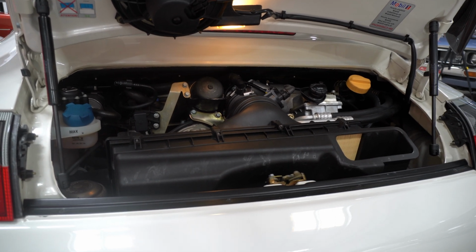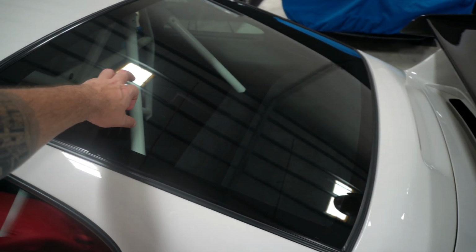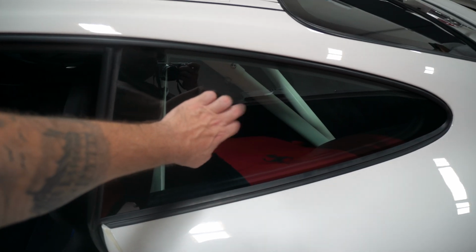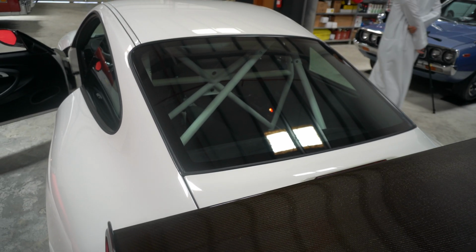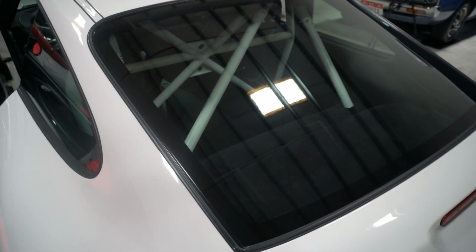What a lovely motor. So the rear glass is not actually glass like the modern day RSs. This is plexiglass. You can tell the difference in the sound. And then on here, this is actually glass. It's so new looking that you can't actually tell that that's plexiglass.